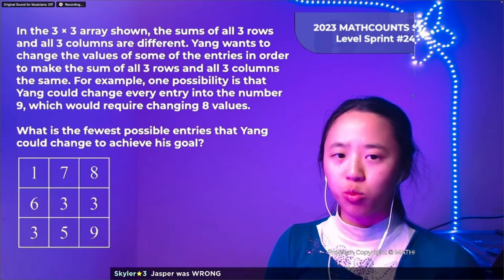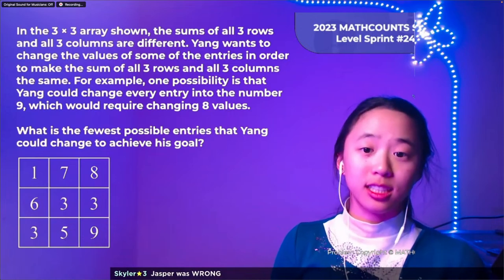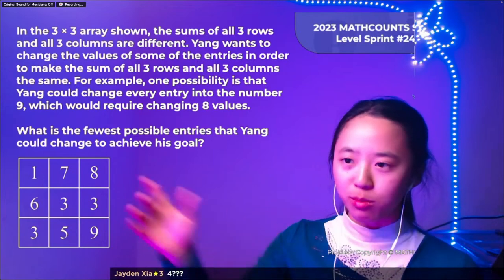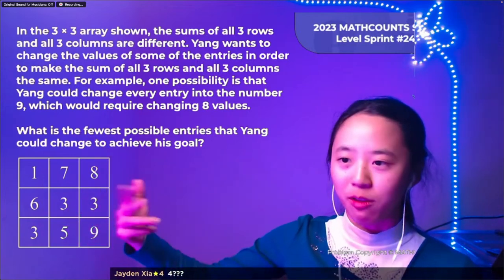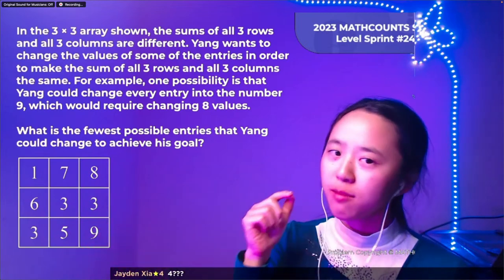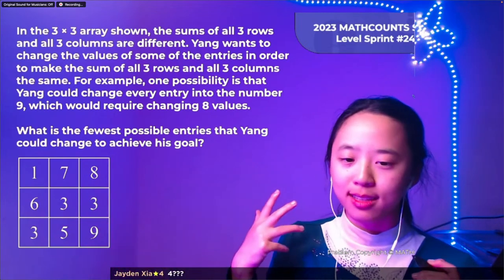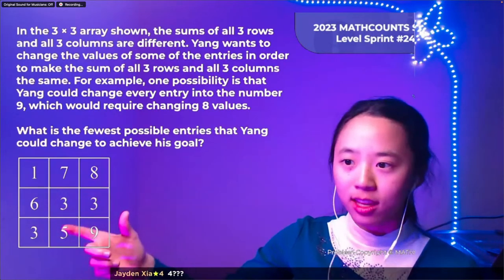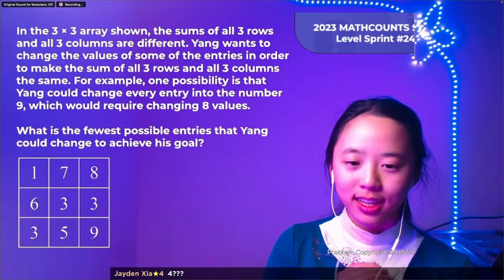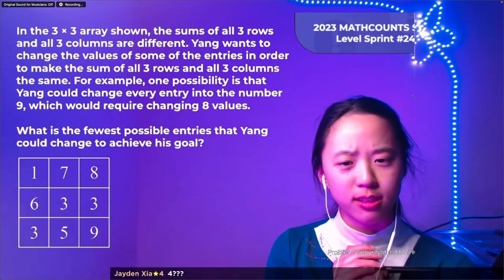This claims that one possibility is that Yang could change every entry into the number 9, which obviously would work, because if everything is 9, then the sum of each row and column is 27. However, that's not the best way, because that requires changing 9 values, and Yang could actually do it by changing fewer values. So how do we do this?